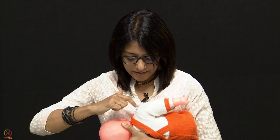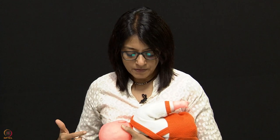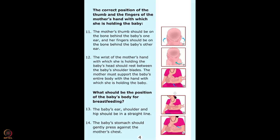ears are in line with the shoulder joint as well as the hip joint. Okay, and a completely straight line. The next point that I want to show over here is the baby's stomach should gently press against mother's chest. So here, when you bring the baby in a cross cradle hold, you want to make sure that the baby's chest is rotated towards mother.